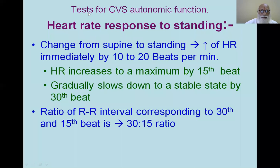So first, the tests for cardiovascular autonomic function are here. First of them, heart rate response to standing. From the supine position to standing, that is the procedure done. And then the changes are seen, particularly in terms of the heart rate. When the person stands from the supine position, heart rate increases immediately. And that goes on occurring for about 10 to 20 beats. Then gradually it may slow down.